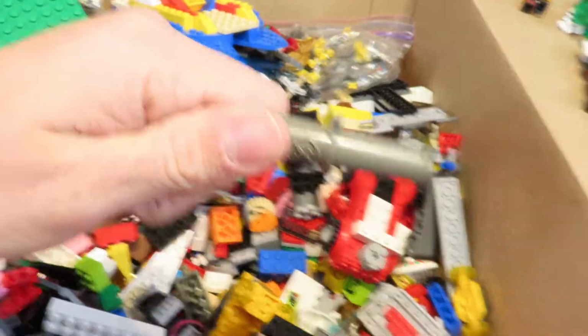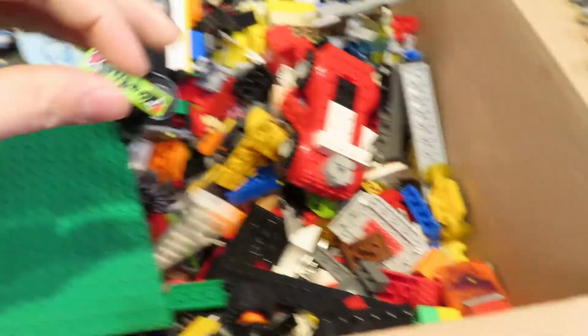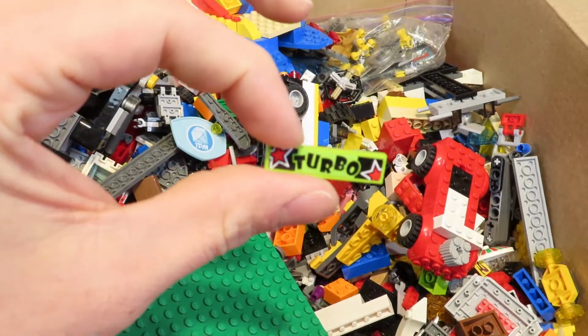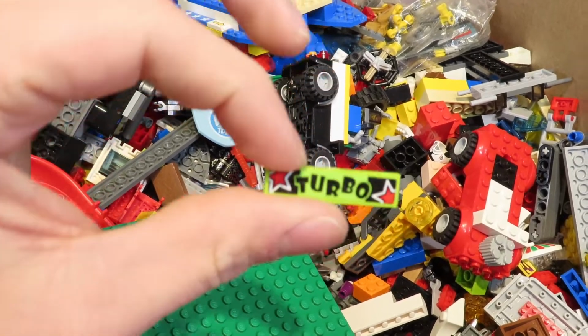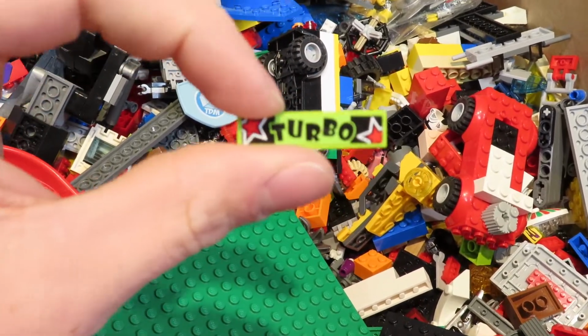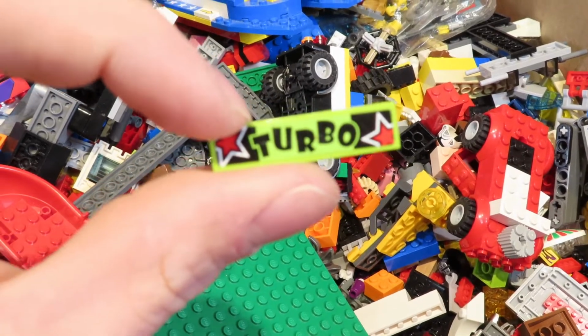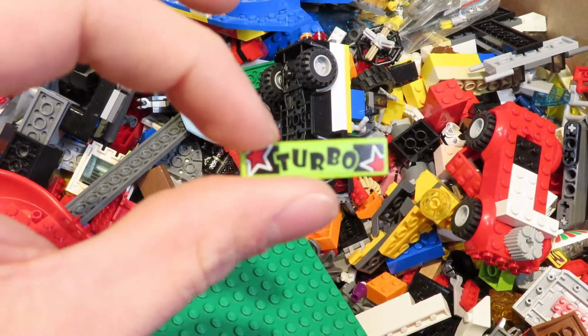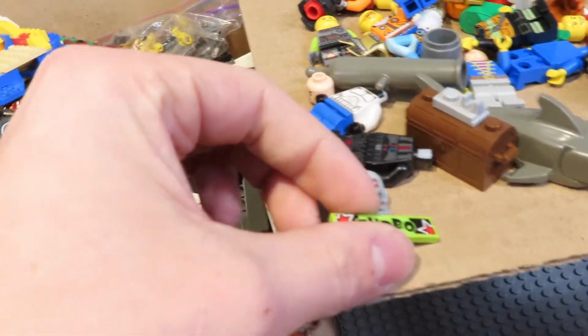Here is a cannon, so I believe that would be pirates. I recognize this piece only because my little brother had this set. It's a little green truck, like a monster truck, and I remember him getting that set for Christmas. This would have been when I was not into Lego at the time, but he was still young enough that he enjoyed Lego, so I do recognize that piece.